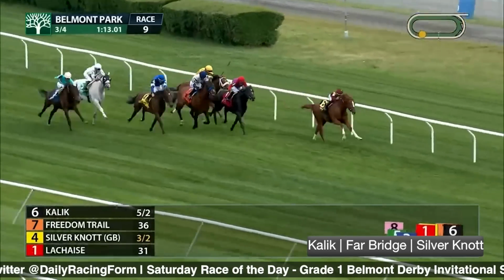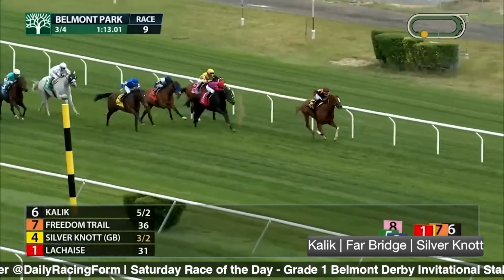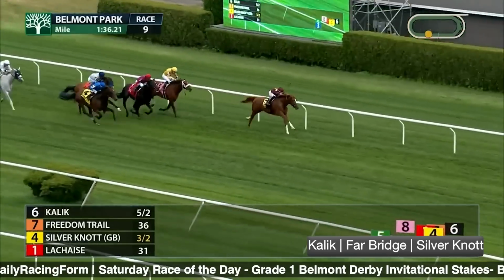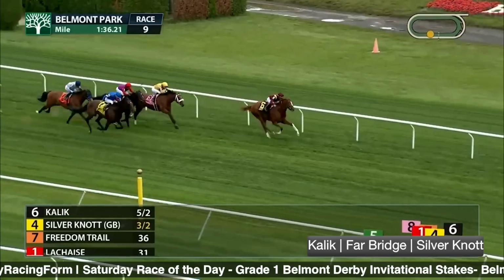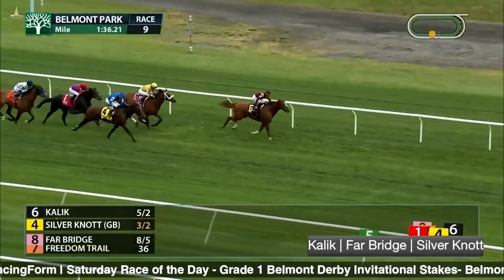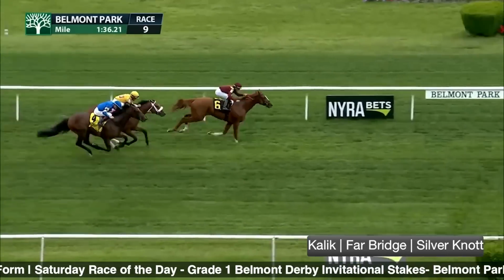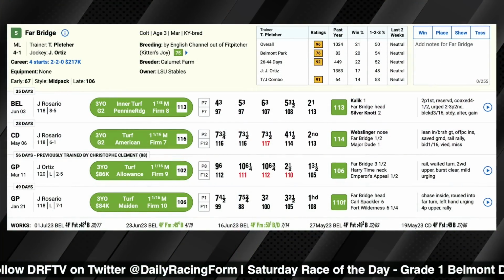You could see he's in a little bit of traffic in upper stretch there, and he sort of put himself in that difficult spot because he kind of disengaged around the far turn and lost some position, which caused him to run into traffic. But once he gets clear in the stretch, he is finishing best of all, not able to catch that loose on the lead winner Kalick, but a good runner-up finish here.